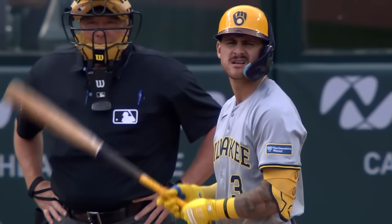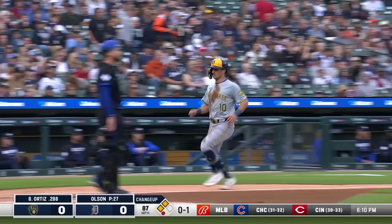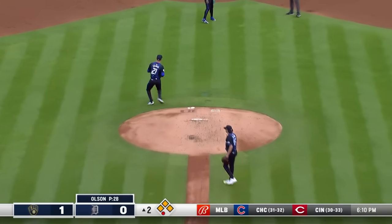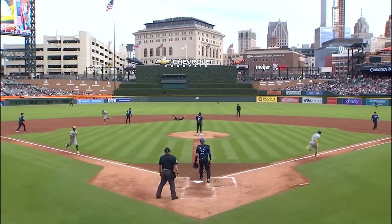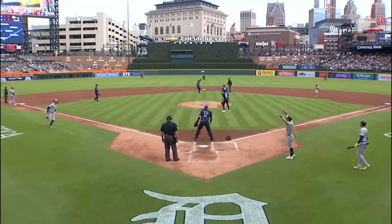And Joey Ortiz at the plate for the Crew. And a ground ball towards the middle. It'll sneak through for a base hit. 1 runs in. Here comes Hoskins to the plate. The throw comes home. It's cut off. 2-run single from the hottest Brewer, Joey Ortiz. Joey Ortiz staying hot. Ground ball up the middle with a drawn-in infield. What a great job by Joey Ortiz to keep his hands back right here. And the Brewers are on the board 2-0 early in this one.